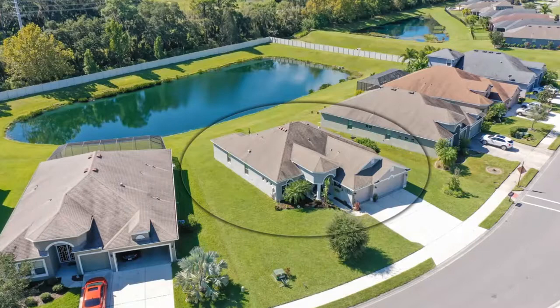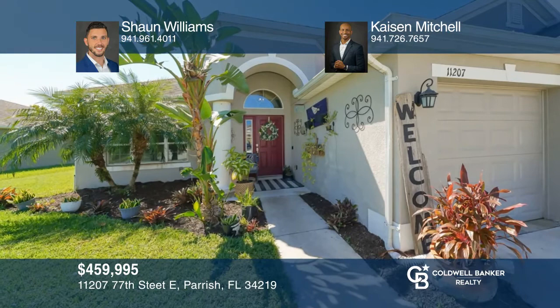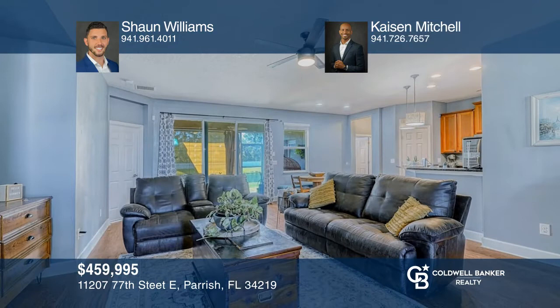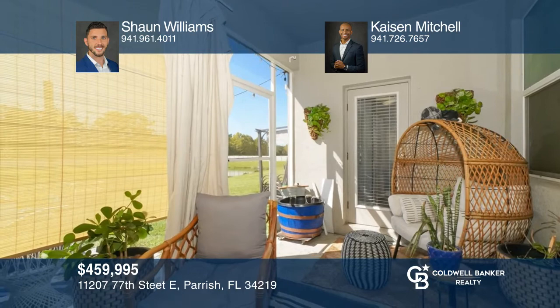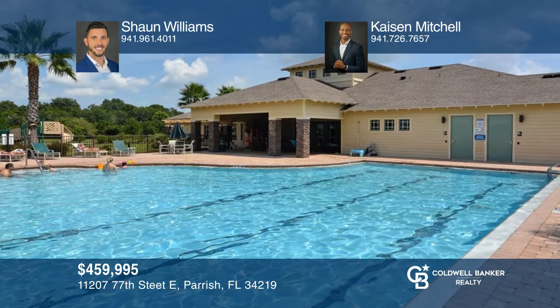Welcome to the Copperstone community. This picturesque home is located on a beautiful lake. Whether you're looking to take advantage of its proximity to Tampa Bay or spend time outdoors enjoying the pools, this community has it all. This four-bedroom, three-bath Ryland Palm Series home is turnkey and ready for you and your family. Your dream home is waiting. Call Sean Williams and Kazen Mitchell to schedule a tour.